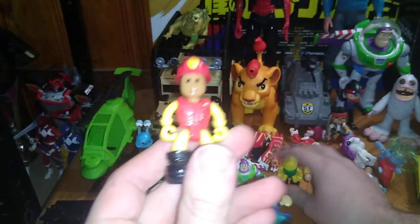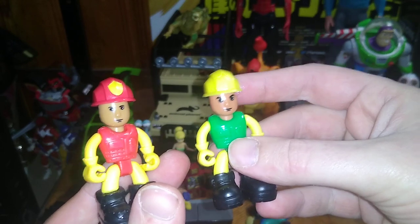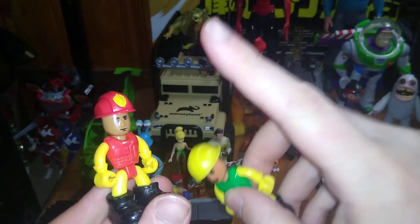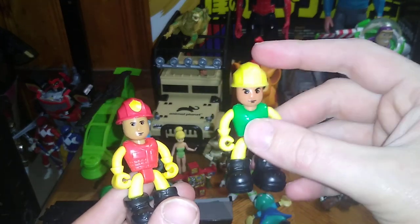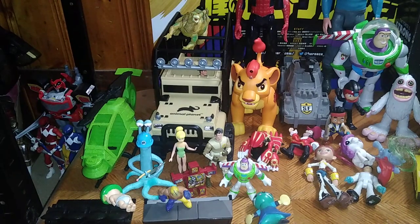Next, I got these little construction worker guys. I don't know anything about them. Construction worker and firefighter, I know nothing about these. But if you know, then please leave me a comment on who these guys are. I would sure appreciate it.